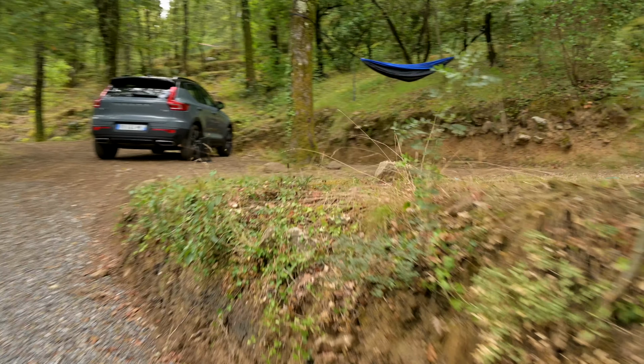Earlier today we saw this castle on a hill. Turns out it's called the Castle of Tornac, and there's a little hike that you can do right from the road, so we decided to come back and give it a shot. So we're walking up the hill.